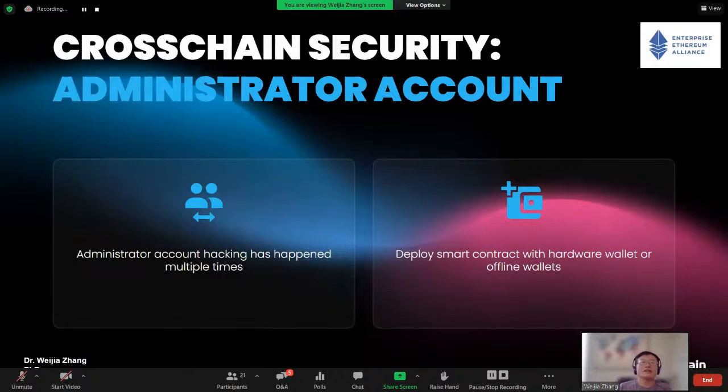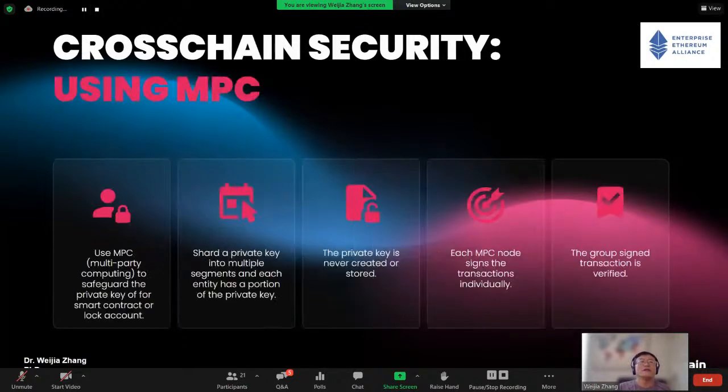Yeah, the administrator account is another thing. The administrator account that manages the blockchain, manages the whitelist, needs to be safeguarded. And then we're using MPC. MPC is a technology where the private key is sharded into pieces, and different account owners own a part of it. And then the whole private key is never generated or stored. Everybody has a piece of it, but nobody has hold of the whole private key. And each MPC node can sign a transaction individually, and then they send the transactions they signed, and then aggregate them, and then the whole aggregated transaction is sent to the smart contract, and that is considered as a group signed. So it has security because the private key never gets revealed, so it will never get hacked.